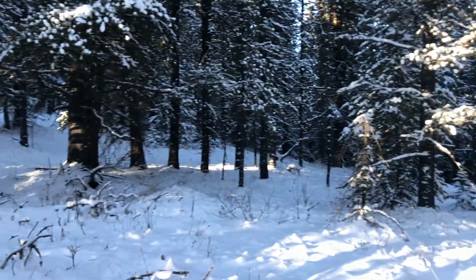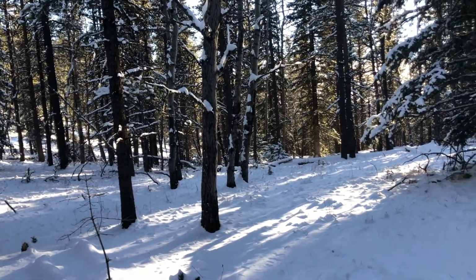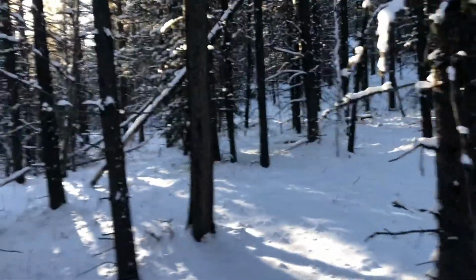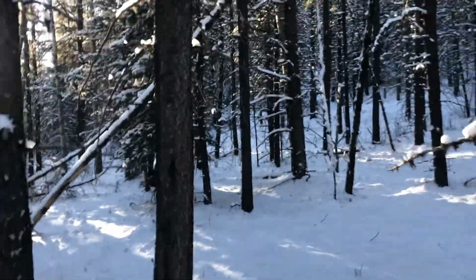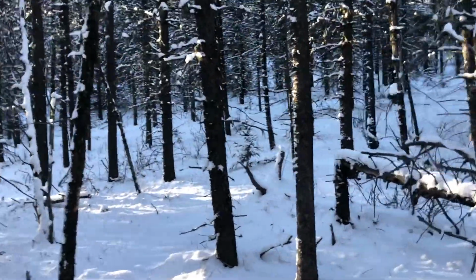All right, I'm in the flat part. I always think what a nice place this would be to camp. They're so insanely peaceful and nice up here, but there's almost never any views and there's no water. So it'd be tough to camp in these little flat spots in between the hills and between the mountains.